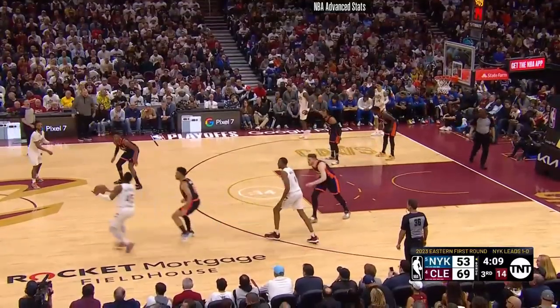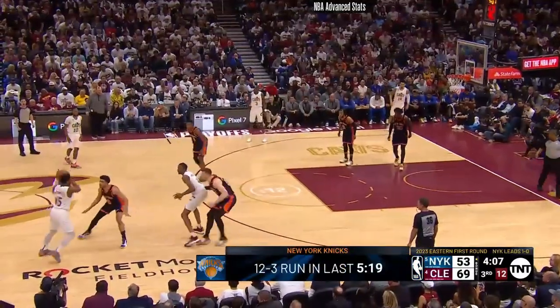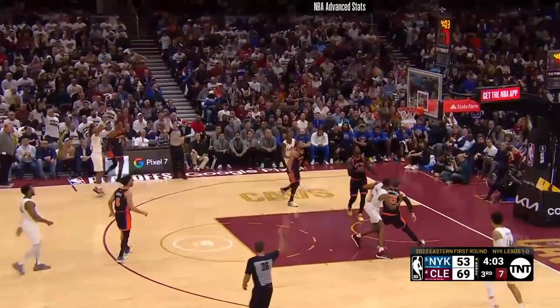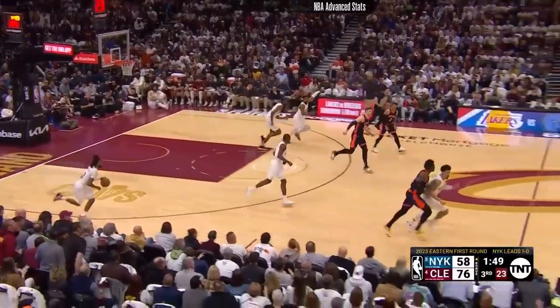Game 3 is going to be a bloodbath in Madison Square Garden, with tempers flaring between the two teams. It's a best-of-5 series now, and the ball is in New York's court to make adjustments, as the Cavaliers might have just shown their best hand.